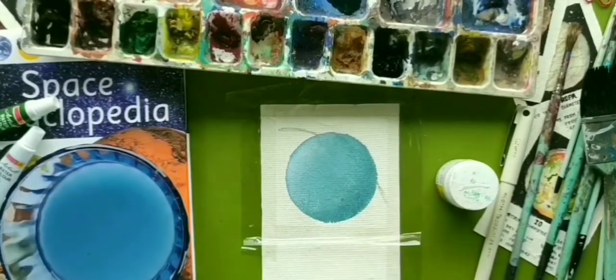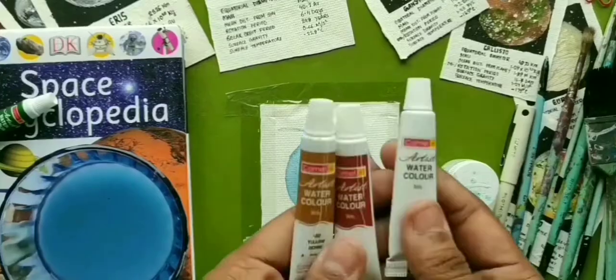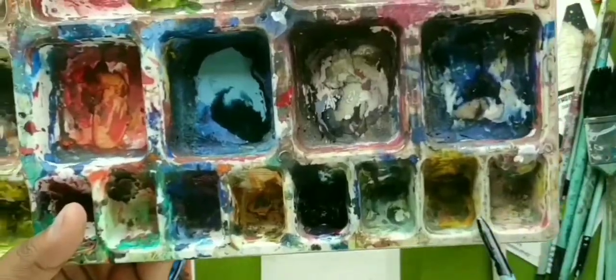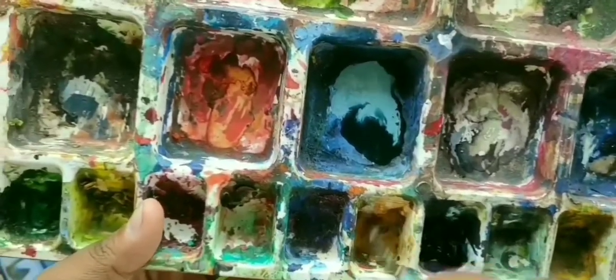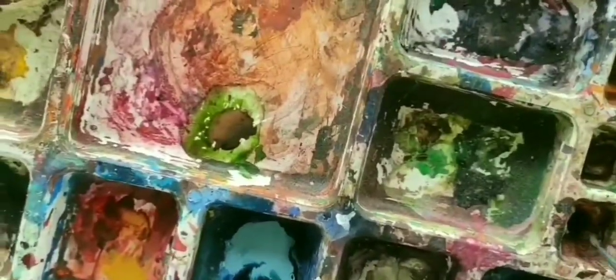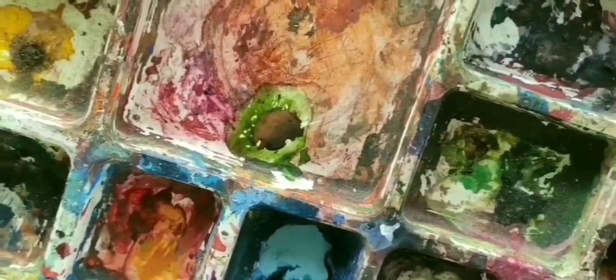Uranus has a ring around the planet. Around it, I have taken colors to paint the ring: brown, yellow ochre, and white.